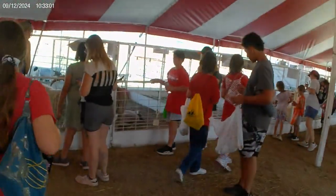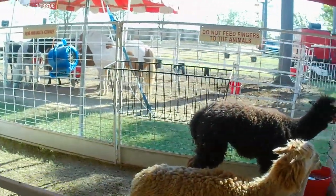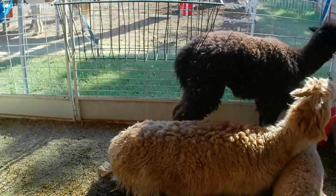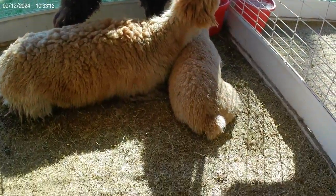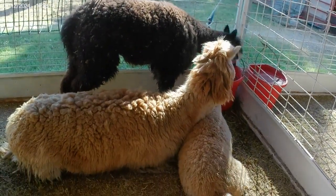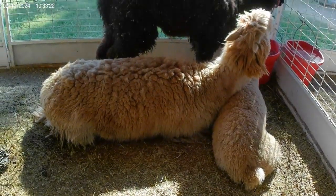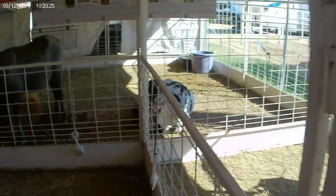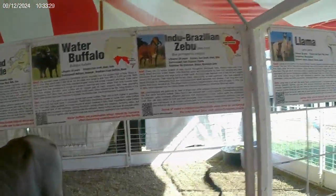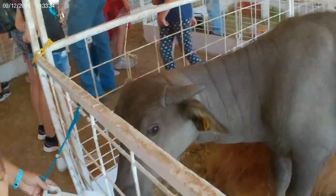All right, let's walk around here real quick. There we go. Now, these are alpacas. And yes, I had to look at the sign. These are alpacas. Three of them. Okay. There's, oh, here we go. Scottish Highland cattle. And one's a water buffalo. Let's see what we got here.